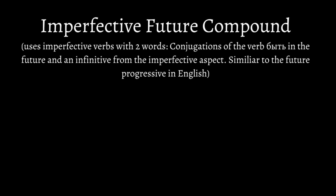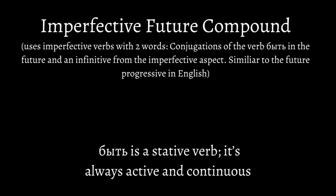The future compound form is made using imperfective verbs, and it's compound because this aspect uses two words, a conjugated form of the verb быть in the future and an infinitive in the imperfective aspect. Similarly, the future compound form in Russian is identical to the future progressive in English, and you're about to see how. As I said in the previous video, the verb быть is a stative verb, meaning that it's always active and continuous. The imperfective aspect in Russian is also always active and continuous. Therefore, it is possible to use it in the future and only in the imperfective aspect, which is the future compound, consisting of two words. The perfective, which is the future simple, cannot use быть.